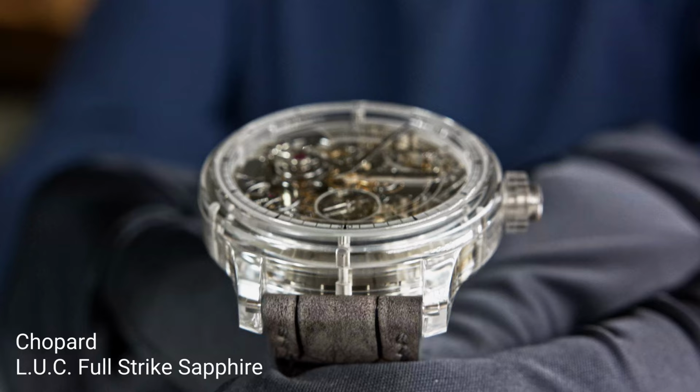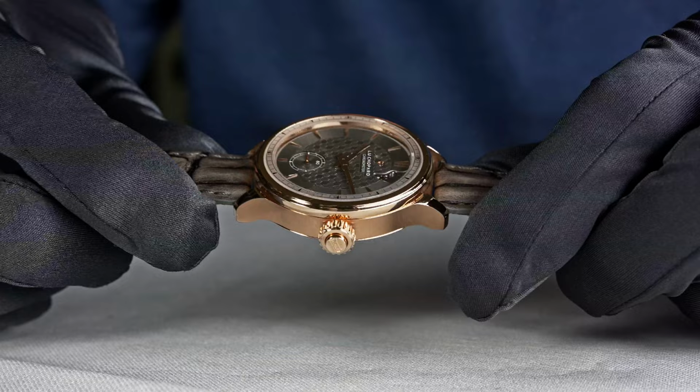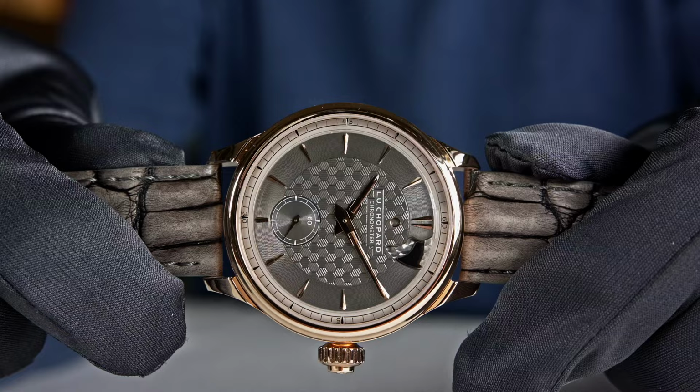Exactly. If you remember, we already made some Strike One models in 2005. But this one is a real reinterpretation, because we used our monobloc sapphire gong, and also the mono pusher to start and stop the striking mechanism. Can you just explain in a few words the gong? What is so particular with this gong you have been developing at Chopard?